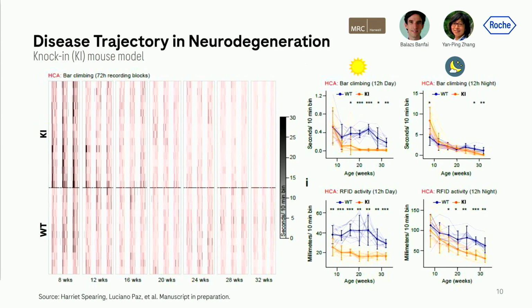conduct statistical tests. So imagine you say, okay, I just want to see if there's any effect between my two groups, for example, the wild-type animals, and here the knock-ins are these Huntington's mice that have a mutated version of the Huntington's gene. And we do it 1 week at a time. We conduct the test, we correct for multiple hypothesis testing, and we get something like this.